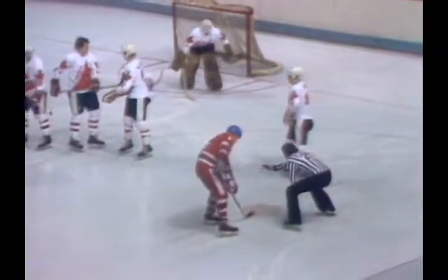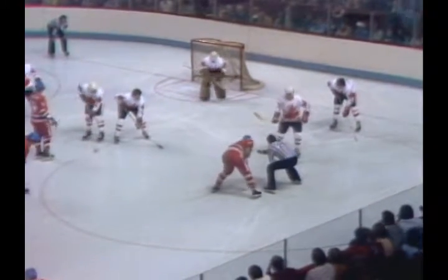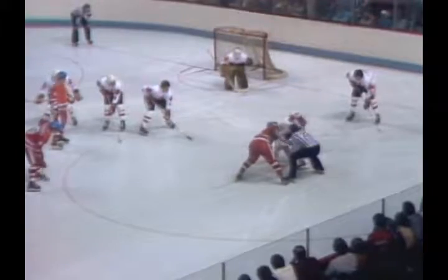There's Rogie Vachon in goal for Team Canada, and the face-off will be to his left. 7 minutes and 17 seconds remain in the first 10 minutes of sudden death overtime. If a third game is needed in this best-of-3 final, it'll be played Friday night here at the Montreal Forum. Mikosh gets a shot. Vachon stops that. Novi tries to get the rebound. He's checked. And they get the puck held against the boards again for a face-off.